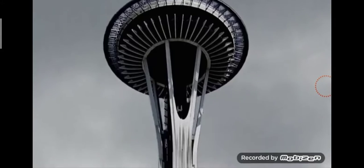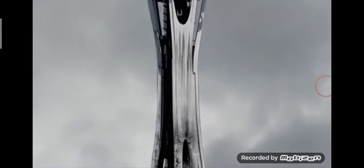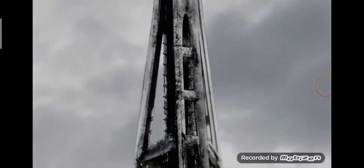200 years after people. In what was once Seattle, corrosion has also been eating away at the Needle's supports. When the roof starts to leak, moisture starts to get inside the structure, and that moisture causes the steel to want to corrode.